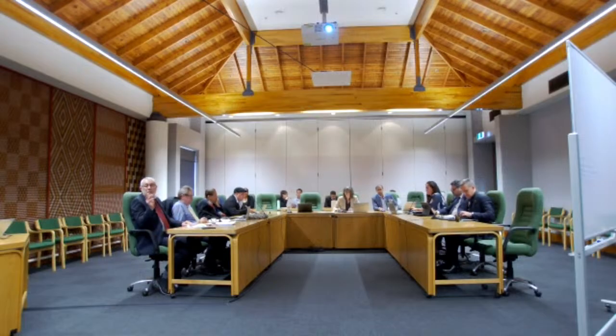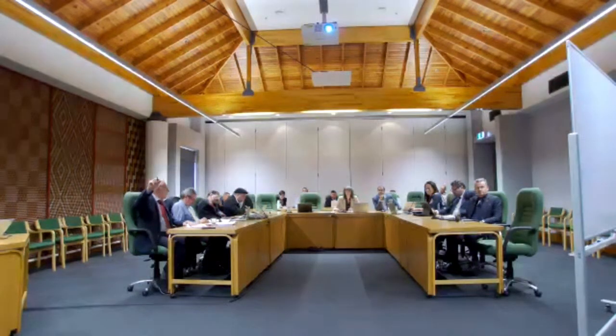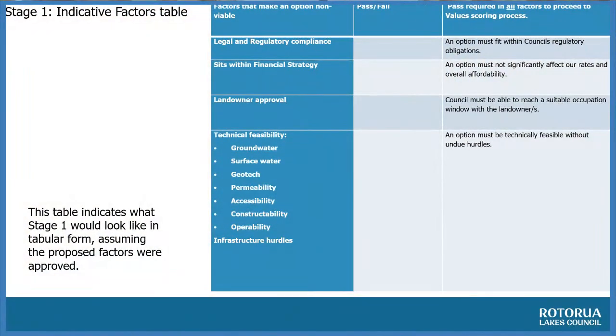If you can go to the next, I think this is just a summary of the criteria. And from what I see at the moment, we need to do a little bit more work on landowner approval, that concept there. So we note that. For the rest of them, I imagine that we have to meet legal and regulatory compliance. I mean, we can't do something that's illegal. We assume that it fits within a financial strategy. If you want to exceed that, at some point you need to make a conscious decision to depart from the financial strategy. Landowner, okay, let's work out what that means.